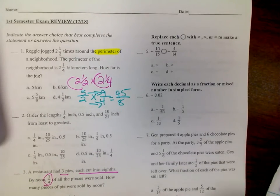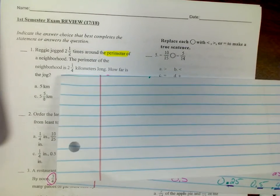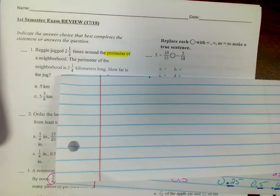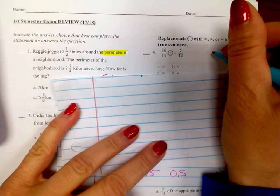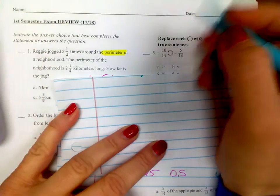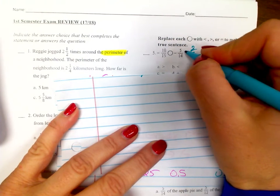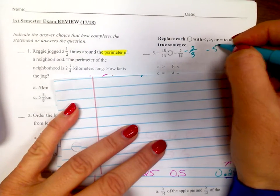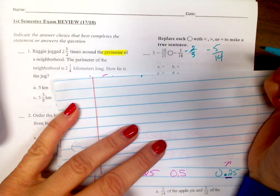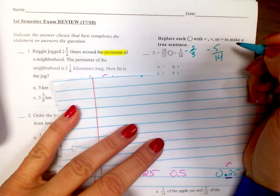Okay, number 5. Which one is less than, greater than, or equal to? Well, my suggestion is turn them into decimals. Okay, well, this one can be reduced already. So that would be 2/3, -2/3, and -5/14.